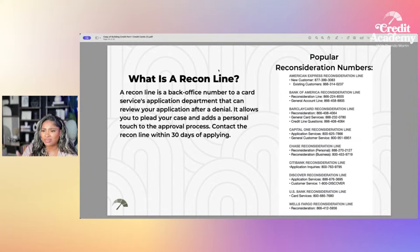Screenshot. And I'm definitely not going to repeat all these numbers. So if you're on TikTok or Instagram, you've got to go watch the YouTube video when it's done. It'll be towards the end. So these are just popular reconsideration numbers: American Express, Bank of America, Barclay, Capital One, Chase, Citibank, Discover, U.S. Bank, Wells Fargo.